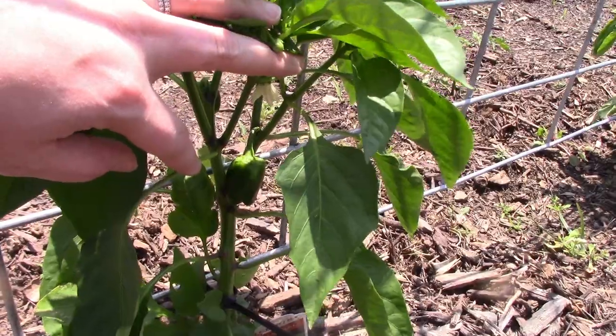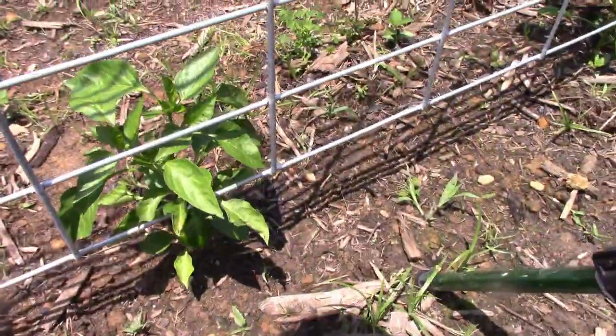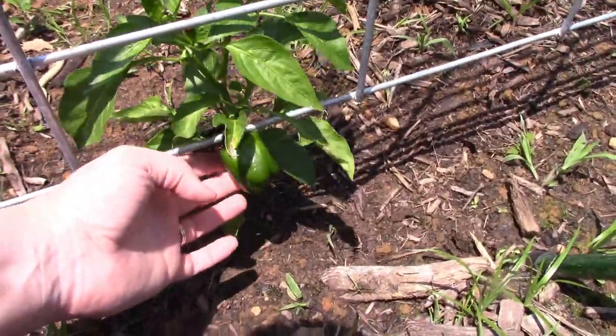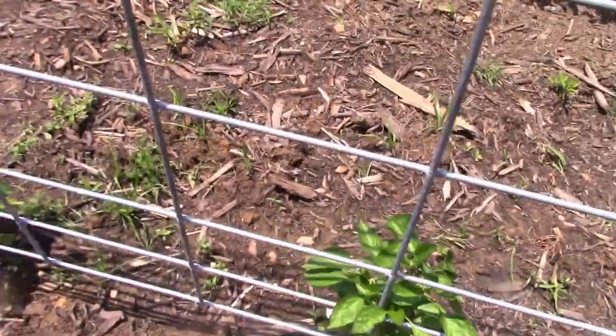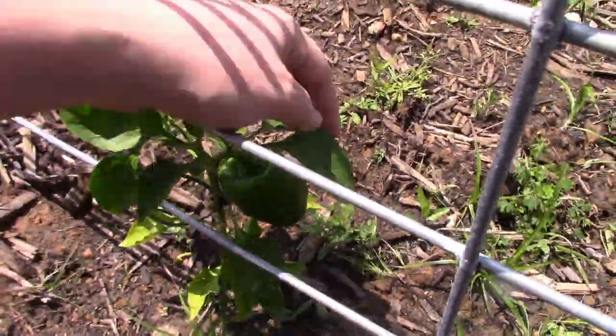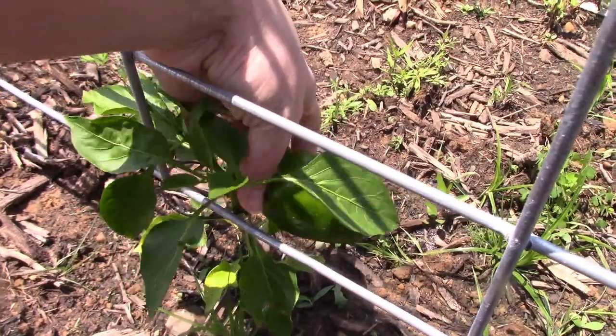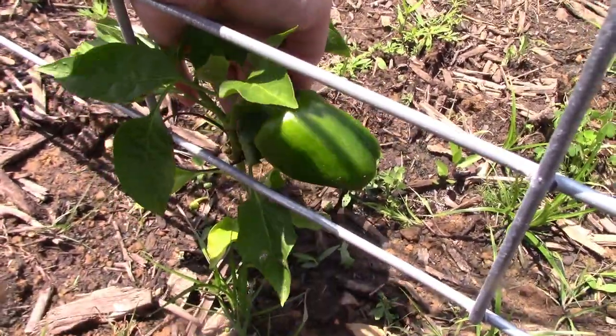Here in the sweet peppers, we have a little baby bell pepper growing. So far, I think that might be the only one we have so far. Let me go check. So I was wrong, we have more. This plant right here has one. And then I just saw another one right here that's even bigger. I know the lighting's not great, but we got one right here. That leaf won't get out of the way. There it is.